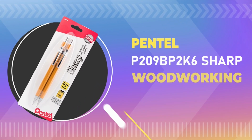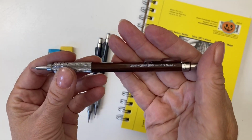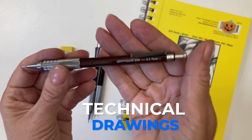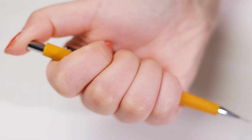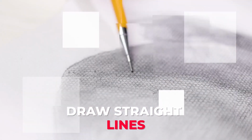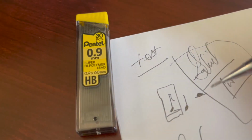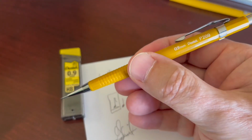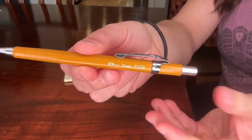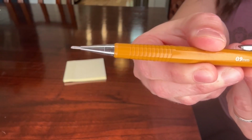Number 3. PENTEL P209 BP2K6 Sharp Woodworking Pencil. With a 4mm fixed sleeve, it's perfect for template work and technical drawings, giving you the control you need for those intricate projects. The metallic mesh grip provides excellent precision and control, making it easy to draw straight lines and accurate measurements. The 0.9mm lead produces crisp, bold lines that are easy to see on wood and other materials. The pencil is well made and durable, with a metal body that can withstand even the toughest job sites.